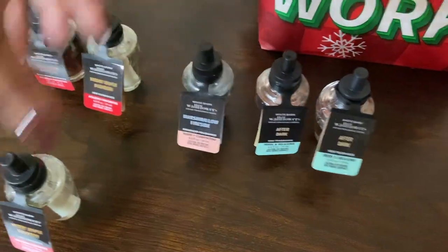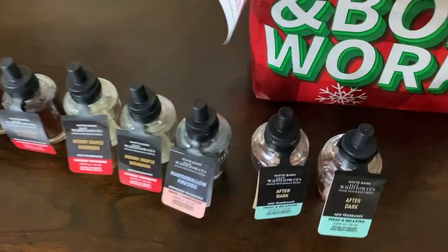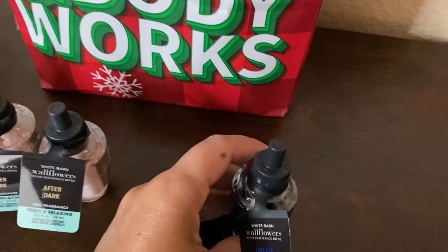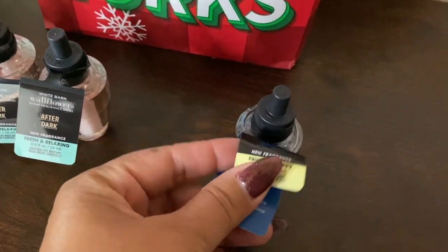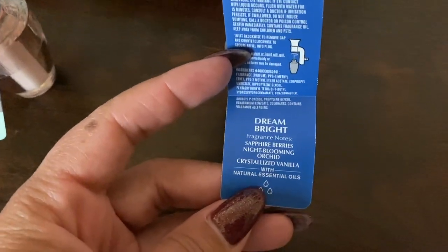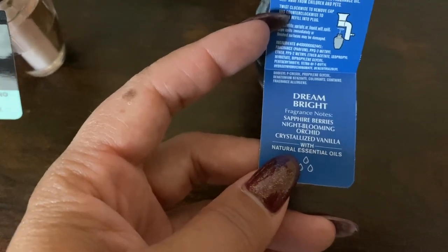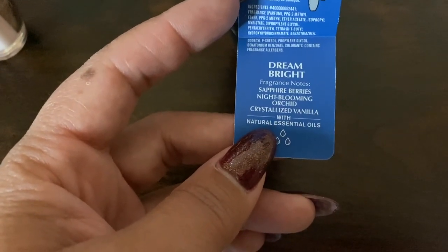I said I got two of some of them. So I'm gonna go ahead and put it right there. And we got Dream Bright. I know I got two of those, the newest one. I really am enjoying this candle, friends, in the three wick. The one wick, I'm not gonna say it's strong, but you can smell it. But the three wick, oh my gosh, it's so good.